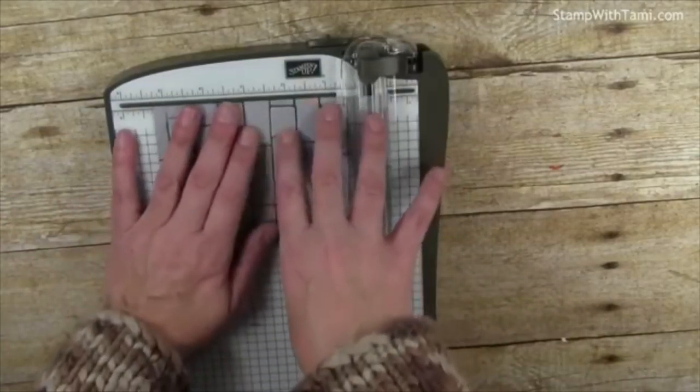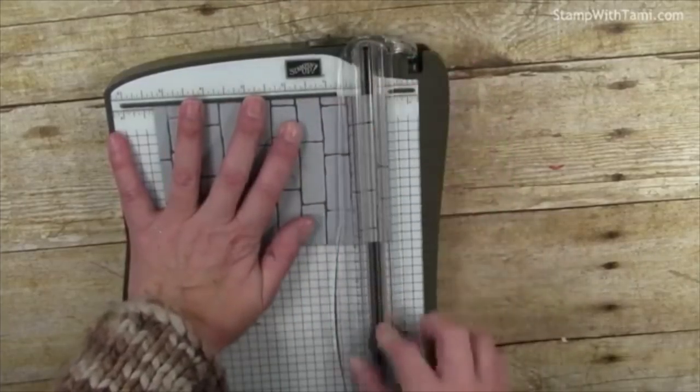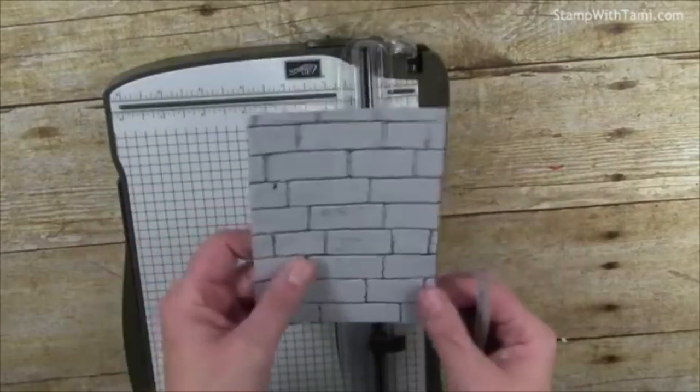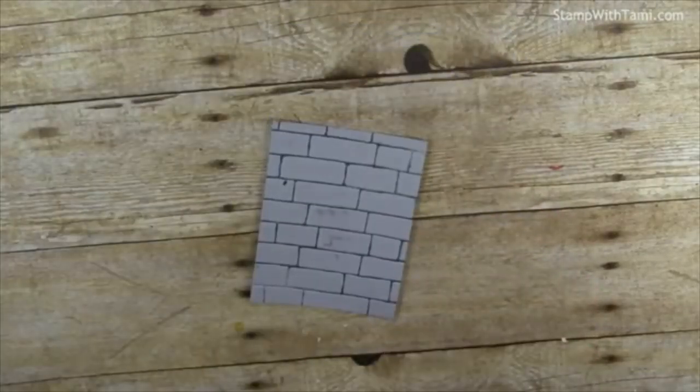So this is going to be 5 1/4 inches. So I'm just taking a paper trimmer and cutting it down because it was a little bit too long. We'll check that side's right. The 4-inch side was right. It was just that one. Okay, so now we've got our castle wall.